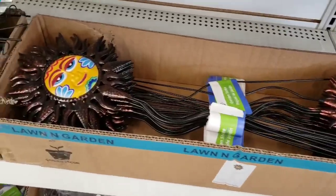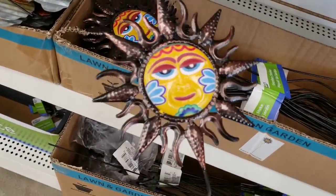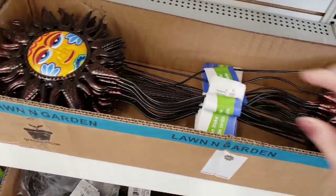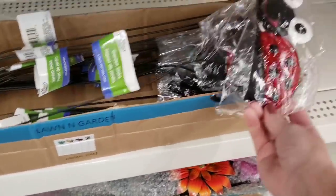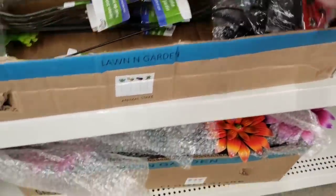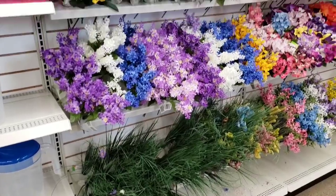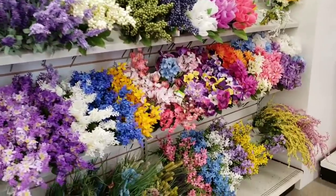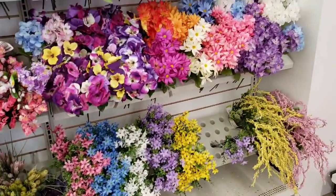Look at this garden stake. This is a beautiful sun. I love the colors and you can always dissect it and do something else with it. And over here they had a little bumblebee and a friendly little ladybug. And then the flowers were down there. They're starting to get their spring flower display up. Looks beautiful, all the bright colors, and it's actually been pretty warm here in Fort Wayne.